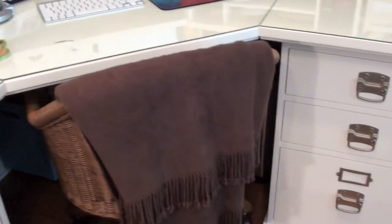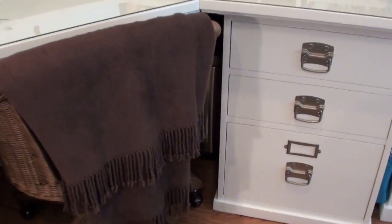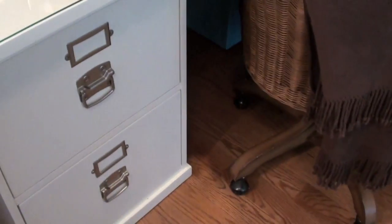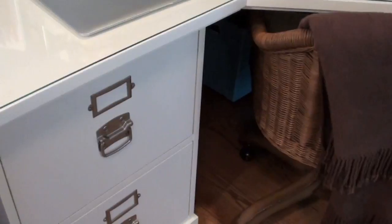the drawers immediately surrounding my chair. I'm sorry if I'm rushing, but my camera's running out of battery, and I don't want it to run out before I'm done. Anyway, the drawers immediately around my computer are just for, you know, desk stuff.